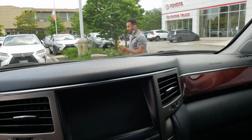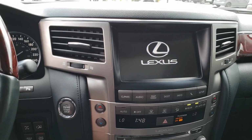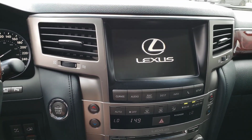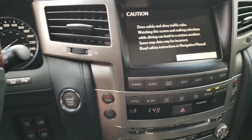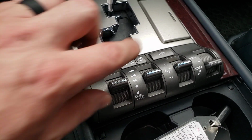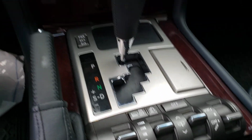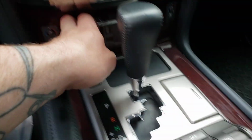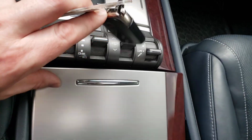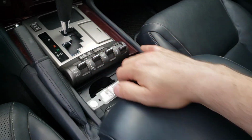Well, this looks pretty good. Start it up, and we do see that all the screens, everything work. 141,168 kilometers. I did test the leveling system, that all works, and again I will test all these on the test drive, make sure they work. But all this stuff looks pretty good, no issues. There's the key, all looks pretty good. These slide as they should.